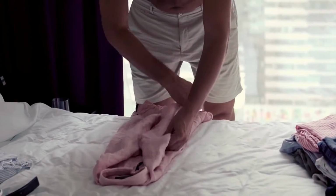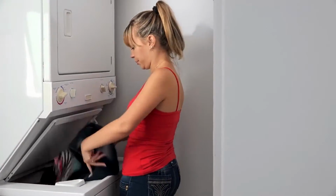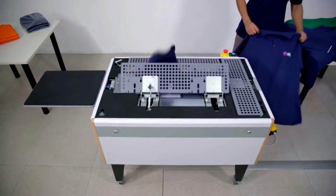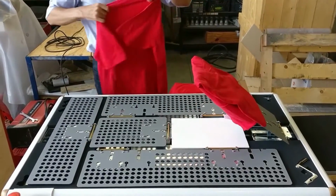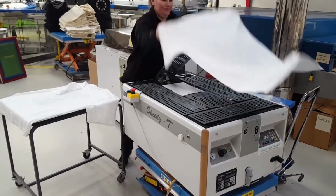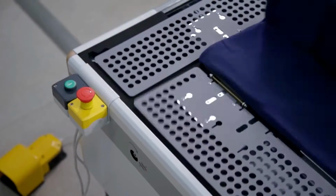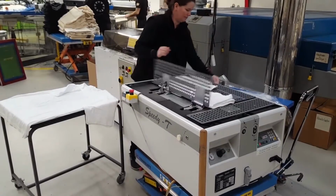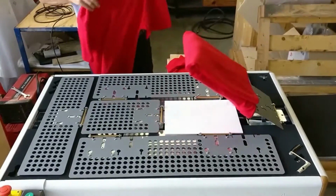Folding shirts isn't usually all that soothing. In fact, very little about doing laundry is, but the Speedy Tea machine is here to change that. The Speedy Tea is about the size of a regular table, making usage incredibly easy. Simply place an unfolded shirt onto the tabletop, sleeves dangling from the edges. Then press the button and the machine does the rest. In less than 3 seconds, the bottom folds up, then one sleeve, then the other, and then finally the whole thing folds over the top.